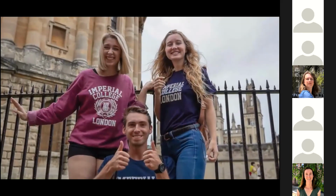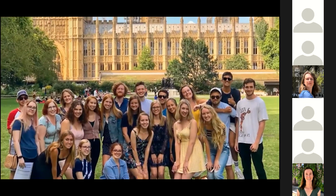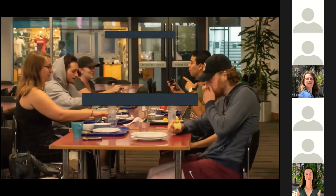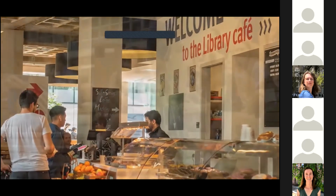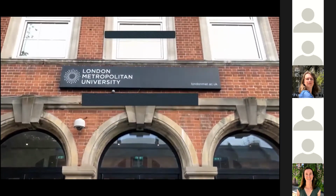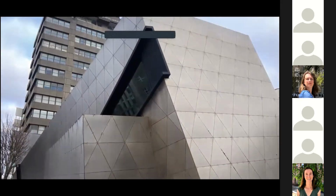Most classes have between just 5 and 10 students, so you're able to form very close relationships with other students, your professors, and the USAC staff. Housing in Imperial residence halls is provided as part of this program, and students who wish to dine on campus can even purchase a meal plan. So, now that we feel refreshed, let's make our way to London Metropolitan University, home of our partnership programs.